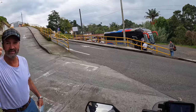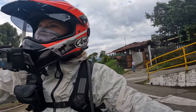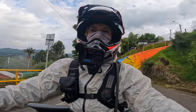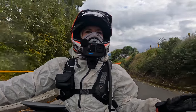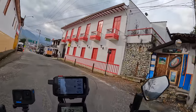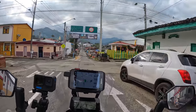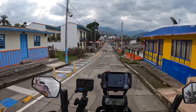Gracias! Ciao! Adiós! Right, before I actually leave Salento, I'm just going to ride to the main square and get some money out of the ATM, and it will also give us another opportunity to check out this town because it's cute. It has all these really lovely houses. So it's quite nice to do like one little circle.